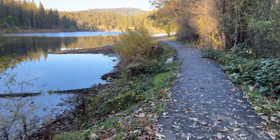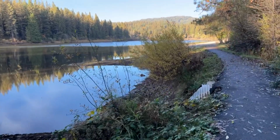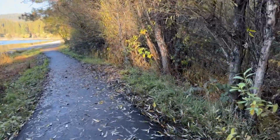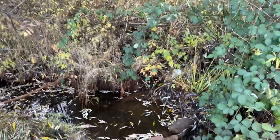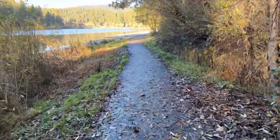But here's the land bridge. And as I said, usually the water's up to the top of this, but oh, seems like the creek's running. I'll show you the creek where it runs in. Right here. So I'll keep on walking. Looks like some kids playing down on the beach.